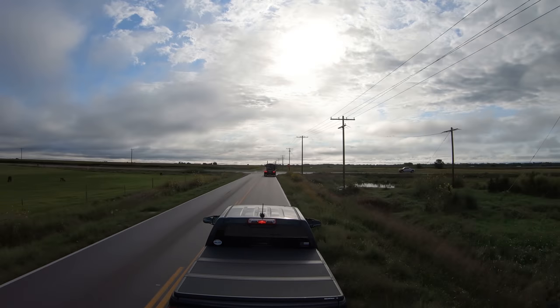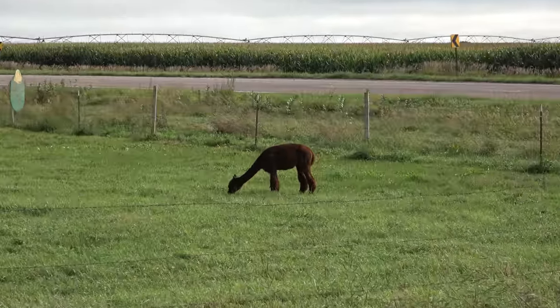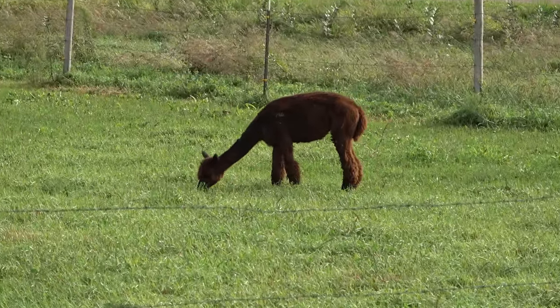Good morning, let's go into Kansas. Check it out, an alpaca.